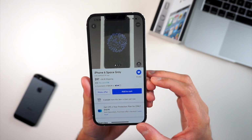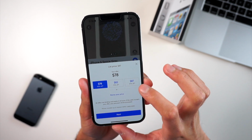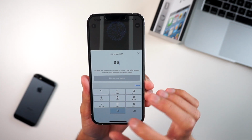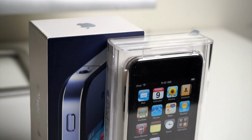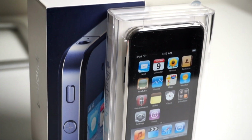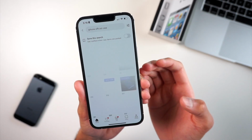And the best thing is you can put offers on these and see if the seller will accept an offer, and maybe you'll get it for a much better price than what it's listed for. Now, do keep in mind that most of these sellers are located in the United States, and they will not ship outside the US. So if you're located in another country like Canada, then you'll probably want to use something like eBay.